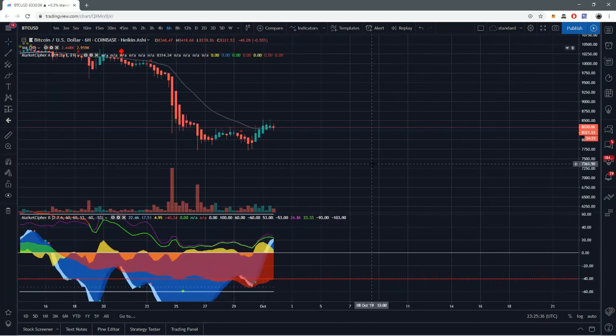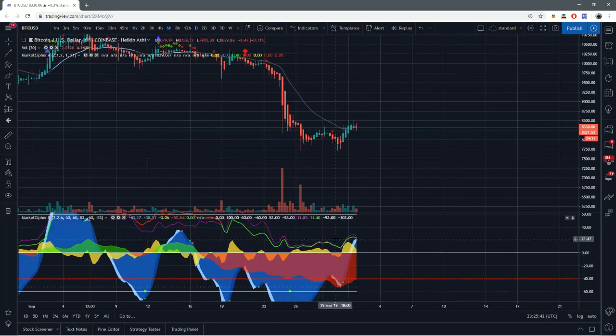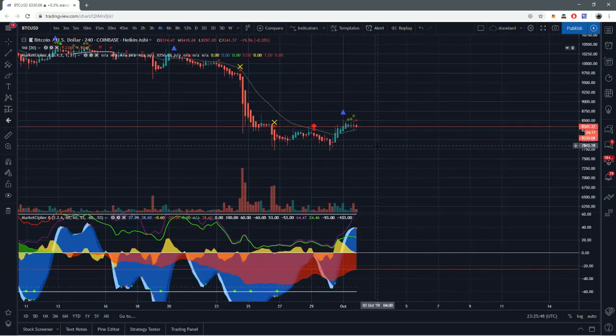Taking a look at the 6 hour, the 6 hour potential wave cutoff right here. VWAP coming down to the downside. Could be a turn just down into the channel some more. Could be a really good short right here. 4 hour, we got a red dot right here. Cynthia on fire. Again, I am short right now. And I just entered it. I'm short.